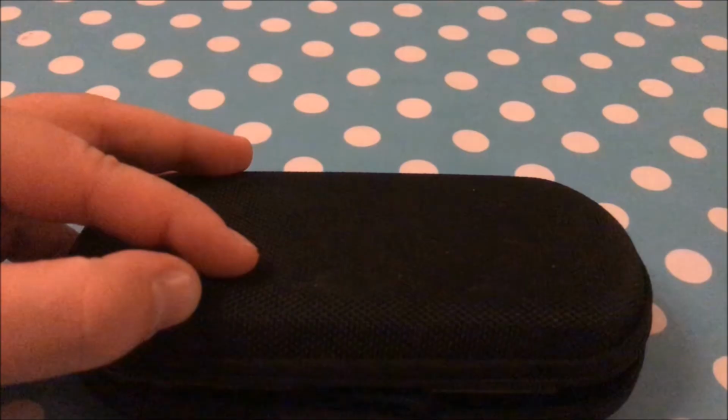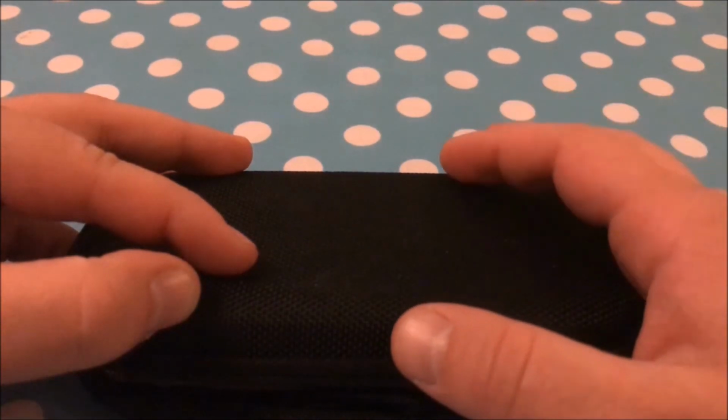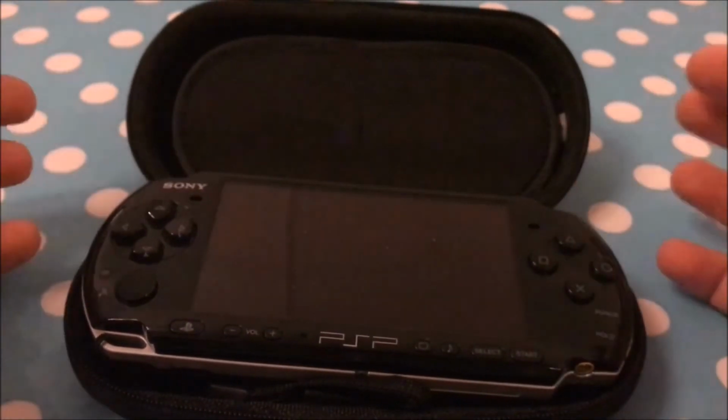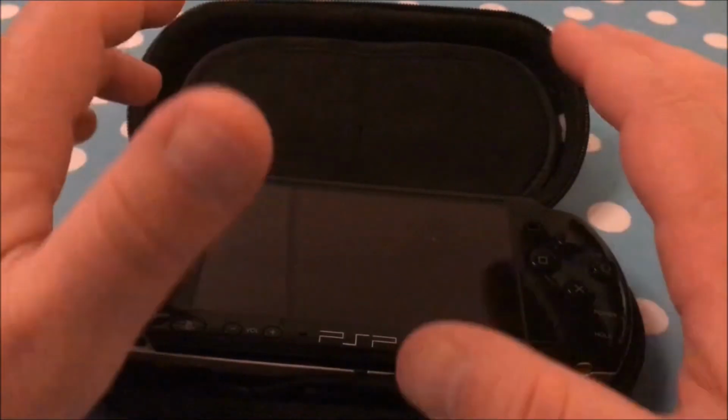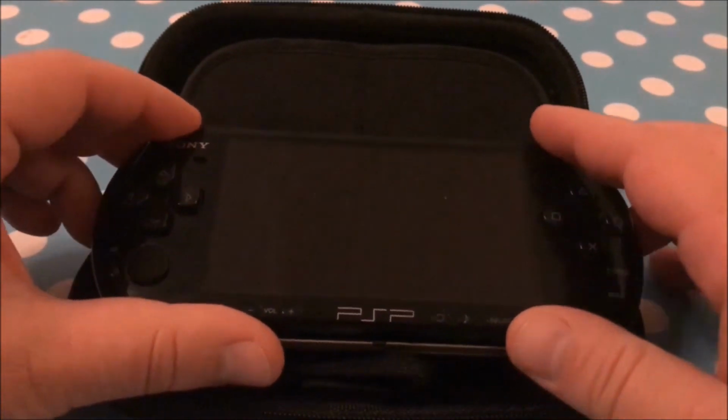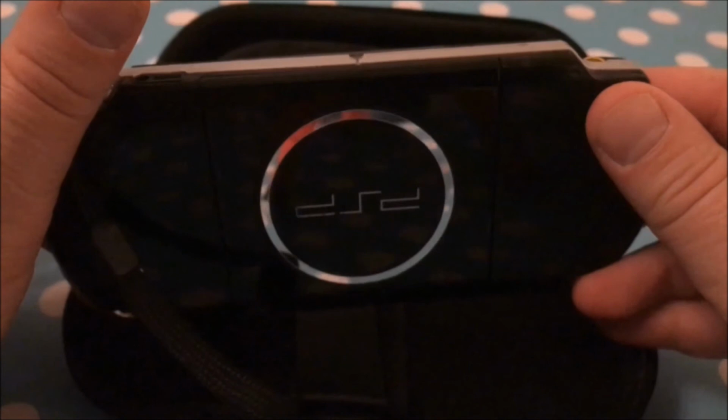Surprise! I got a PlayStation Portable! Yeah, man, I'm really excited about this one. Just wanted to throw this in as a surprise.